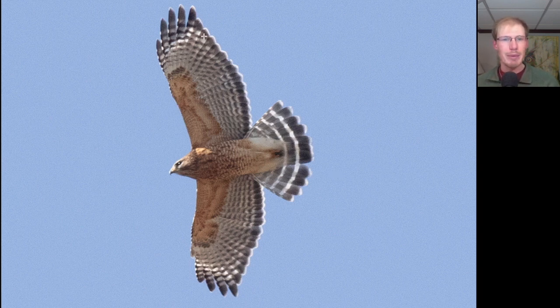And if we look near the wingtips, we also see that there's some light that shines through, like a translucent crescent, and that can be a really good field mark for red-shouldered hawks, especially at a distance to help differentiate them from red-tailed hawks or broad-winged hawks.